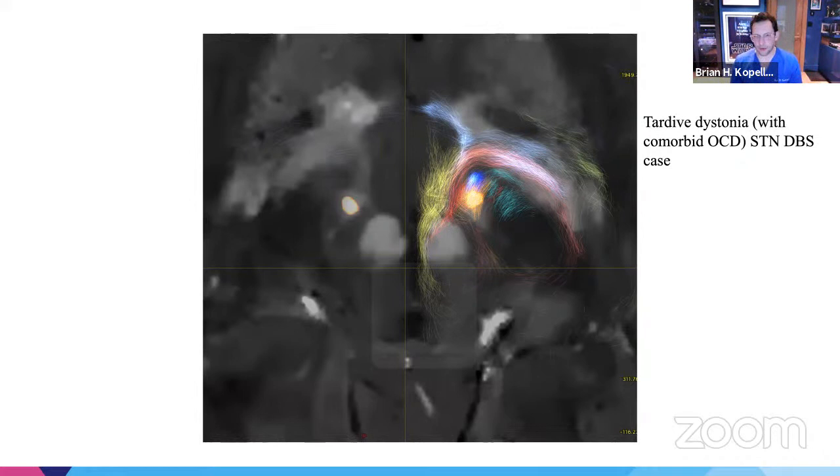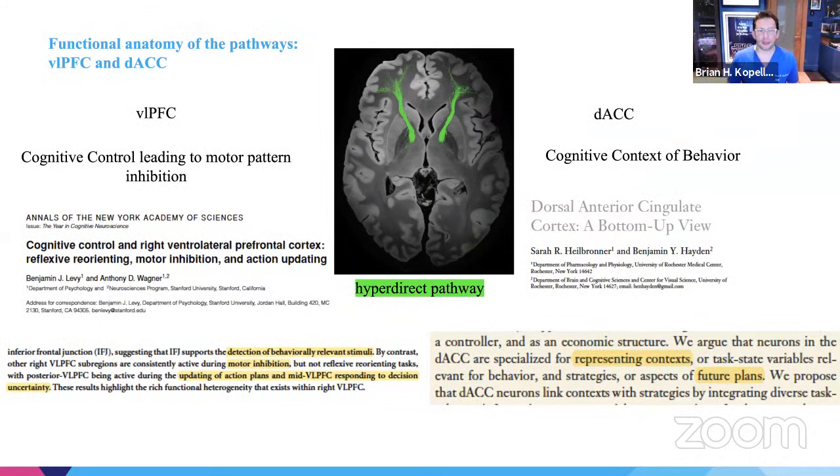And so we decided to target the anterior medial STN in a way that we were able to pick up the pallidothalamic tract in red, and with enough stimulation, pick up the yellow fibers, which are those fibers going to the VLPFC and the dorsal ACC. And it's still early on. The tics are so far somewhat modulated, but what was interesting is that the OC phenomenology has really responded first. We will see.